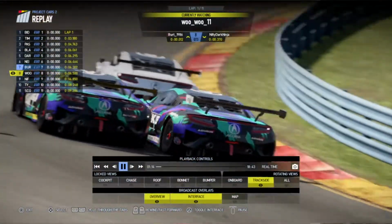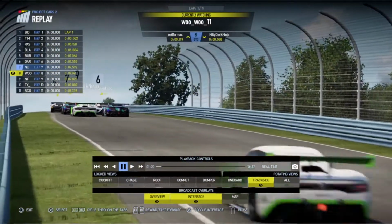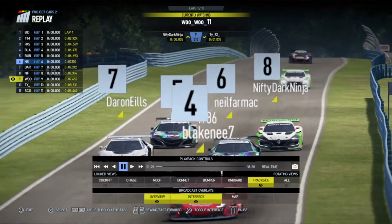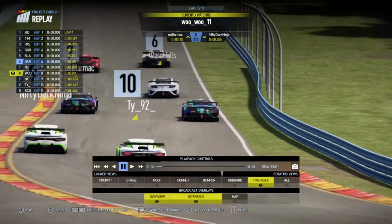There's two zoomed in. Whoa, Woo Woo, Neil and Bert all together, 3 wide and contact, and Neil gets pinched in the middle, I think, and they're all still hitting each other up to the top of the hill. It's like touring car racing. Up to the top of the hill, Darren's on the inside of Neil Farmack on the inside. We've got Woo Woo trying to follow through on Nifty Dart Ninja, and he gets through.